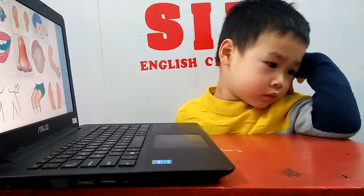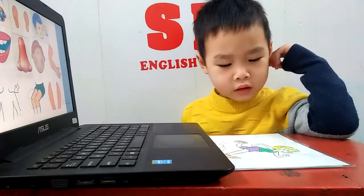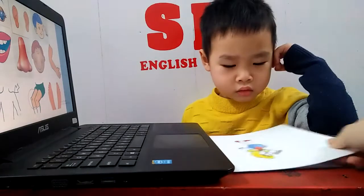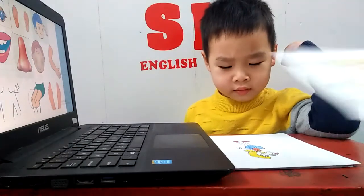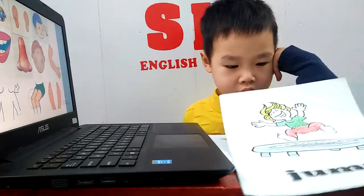Okay, look at the picture and tell me what is this? Rose. And the next one is? Branch with drop. And the next one is? Sing. Well done. And the next one is? Glam. Very good. And the next one is? What is this?